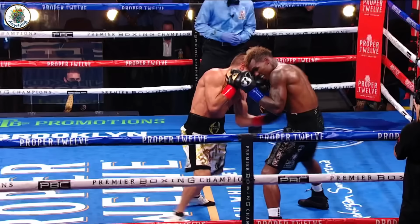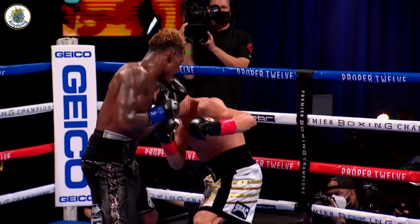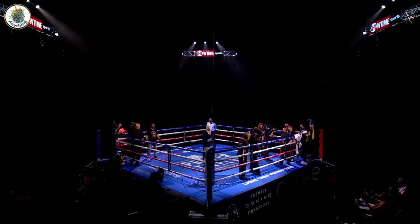There's that big uppercut. 1-2, and then right over the top, and right here. I believe this is the right there. And look at some of the action from the 12th. Look at that uppercut. Oh. The reach advantage clearly in the favor of Jermall Charlo, along with the height.